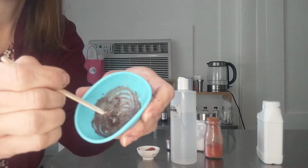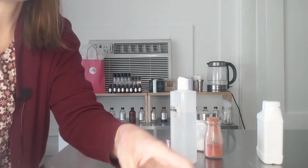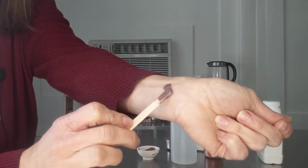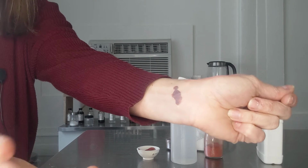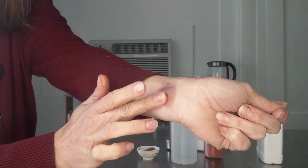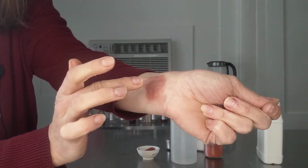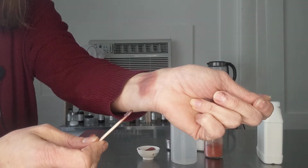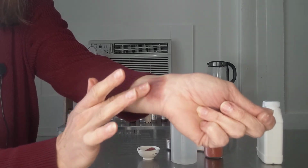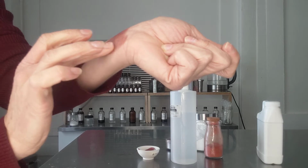So I wet it, and let's apply it. I'll do a little swatch here on my wrist. Okay, so that doesn't look very pretty, but let's blend it a little bit and look at how easily it blends. And then it is just staying put. I think I added too much of my base, and so the shimmer is not coming through, and it doesn't come through on the screen very well either.